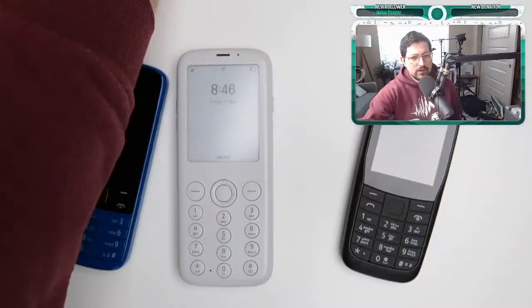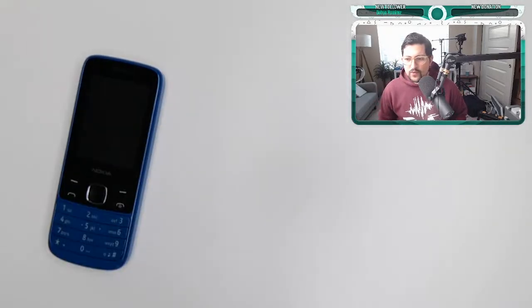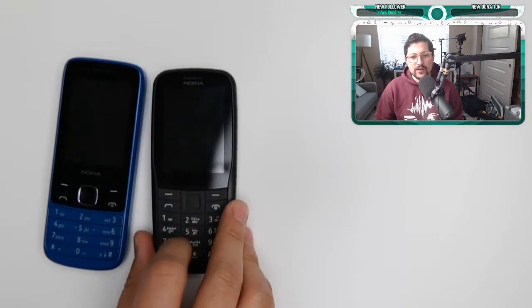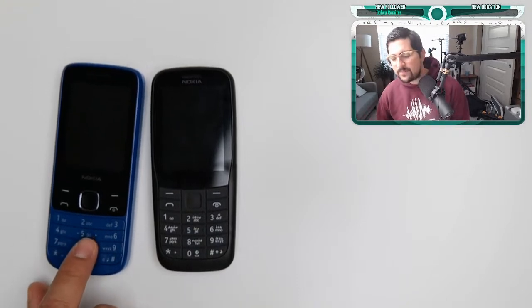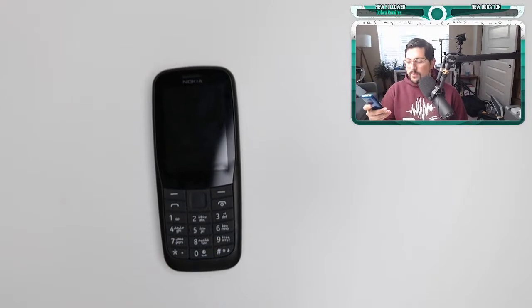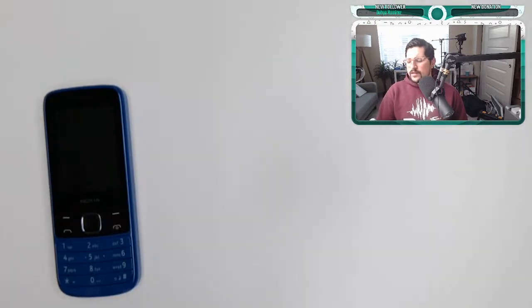Okay, so this one is the, let me take out the Mudita. So this one is the 220 4G, and this is the 225. I personally prefer the design and feel of this one. The 225 has this plasticky material. It's very glossy. The keys have a good press, like when you're typing, it feels good. But the 220 feels better because it's more like the older-style rubbery, well, it's not rubbery, it's like the coating. It's not glossy. It's matte.